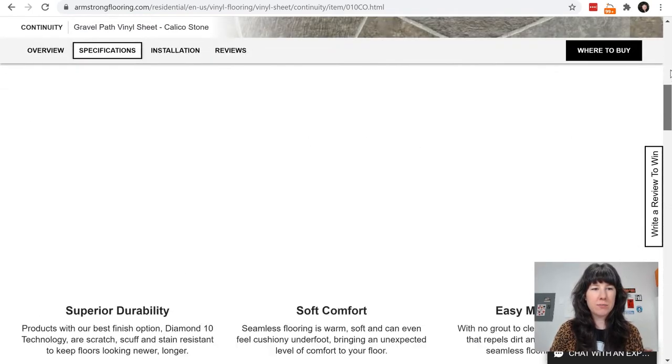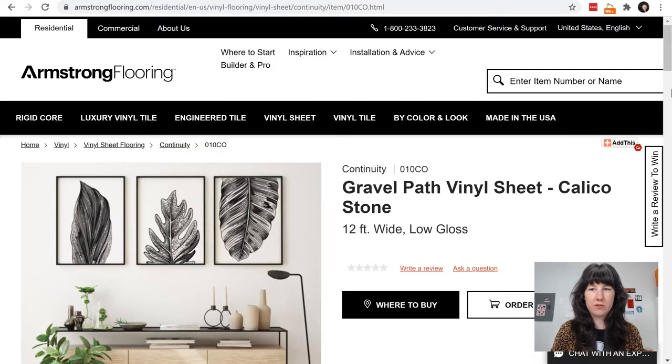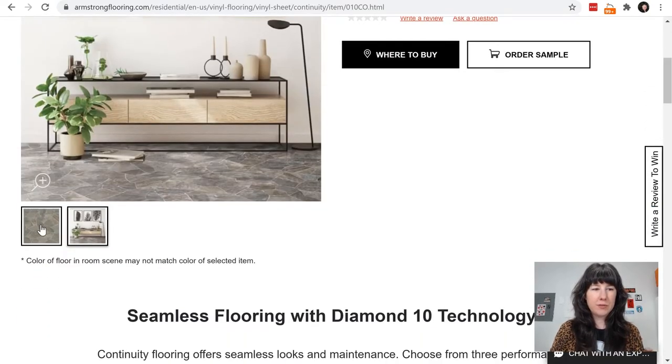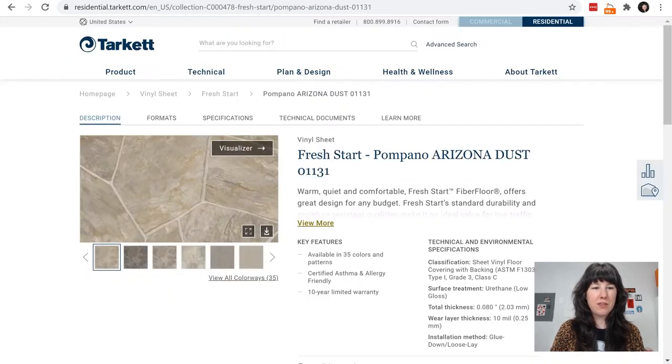I believe they have other colorways. They're just not gonna be on this page, but here's a version from Tarkett, which is a lighter colorway, a little bit warmer, etc. So if you found this one to be absolutely offensive, there are other manufacturers that make a version of it. Pretty much any sheet vinyl manufacturer is going to have a version of this rock texture. And I think it's really cool.